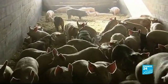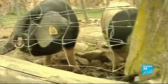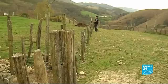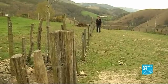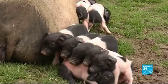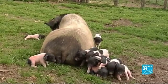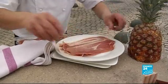This ham has come from white pigs, but Pierre Autaiser rears another breed, the Basque pig, which he uses to make another type of ham, Quintoa ham. In the 1980s, this breed was classified as an endangered species, and Pierre Autaiser has worked hard at reintroducing it into the region. He now has a herd of over 400 pigs. Bayonne ham is France's most popular cured ham.